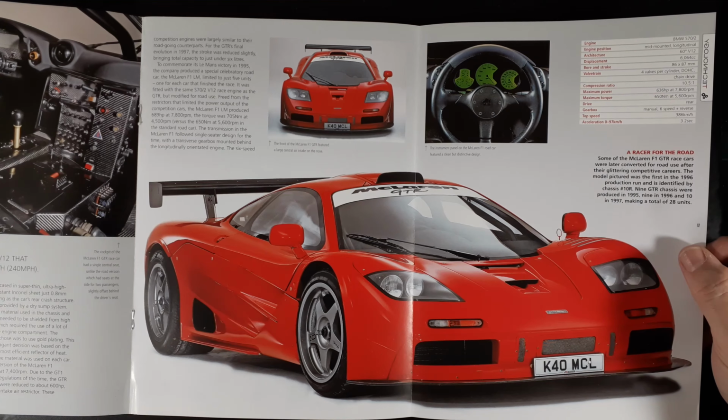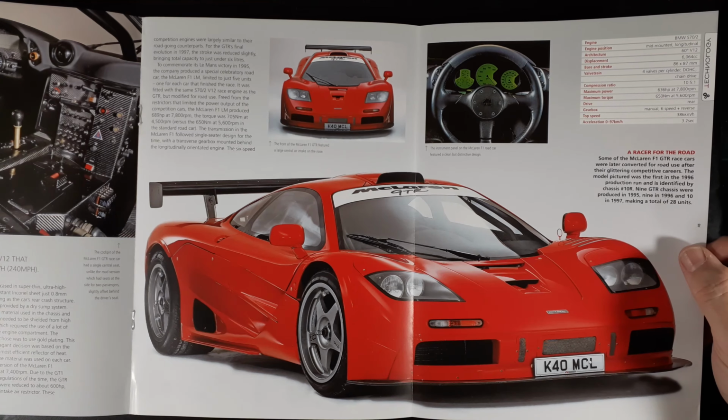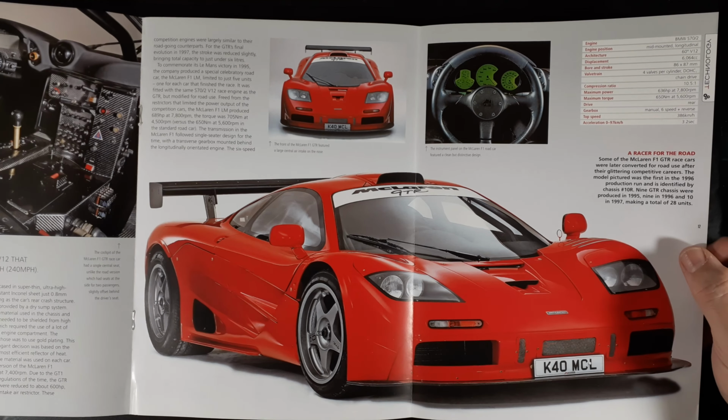So the engine is a BMW S70/2, mid-mounted longitudinal, 60-degree V12, 6,064 cc, so a 6-litre V12, 4 valves per cylinder, double overhead cam, 636 horsepower at 7,800, with 650 newton meters of torque at 5,600. Top speed 386, acceleration 0 to 100 in 3.2.